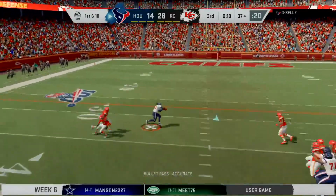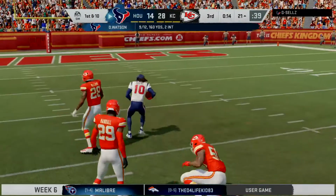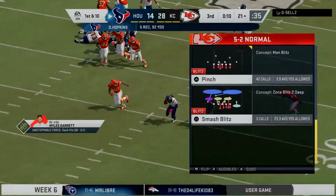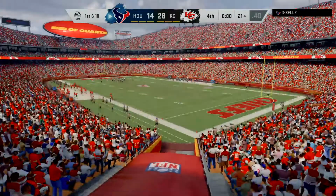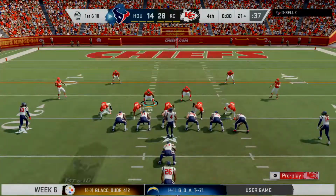On first down, it's Watson. Hopkins on the grab over the middle. And he's going to get this down near the 20-yard line. Another strong gain on the last 2 plays. They've moved it a combined 33 yards. So both teams trade touchdowns, and the third as we're through 3 quarters of play.